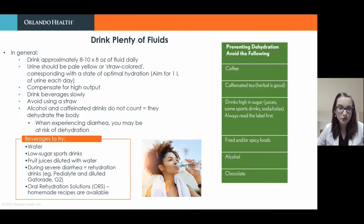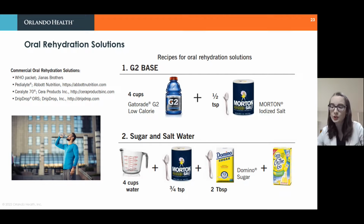Some beverages you can try include diluted sports drinks and diluted fruit juices. Rehydration drinks are going to be particularly helpful during these periods, however. When I say oral rehydration solutions, I'm discussing glucose electrolyte solutions that take advantage of the ratio of sugar and salt and water that our bodies hang on to fluid best with. So these ORS, or oral rehydration solutions, can help improve hydration and help you hold on to fluid a little better.